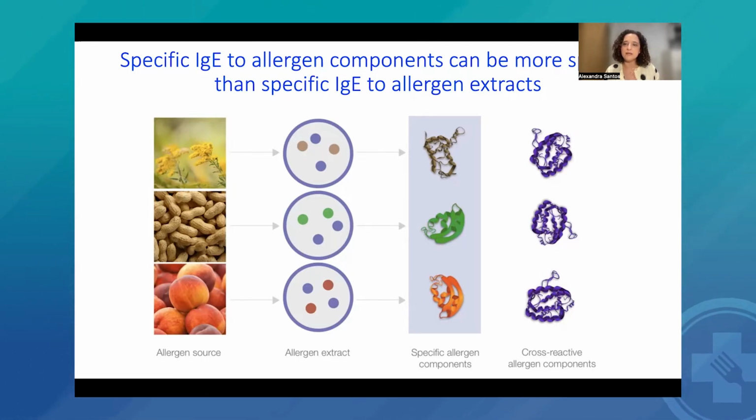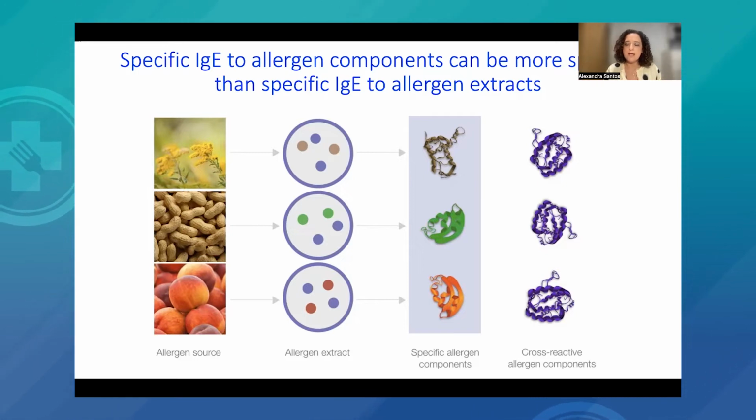And one of the reasons for this is that, for example, patients with respiratory allergies and pollen allergy develop IgE to the pollen proteins. And then these IgE antibodies can recognize allergens in plant foods, such as peanut or peach, that are very similar to the pollen allergens. And these are so-called cross-reactive allergen components, so cross-reactive allergens.